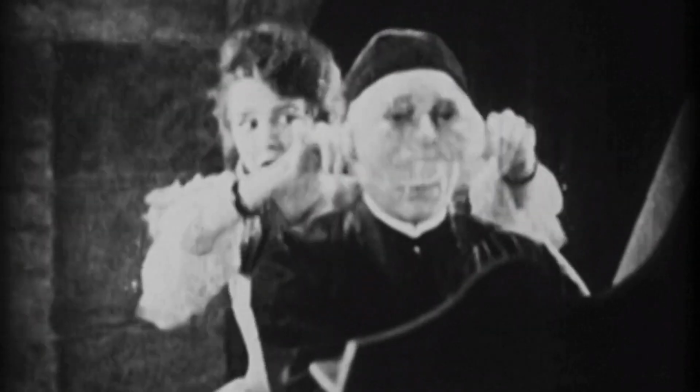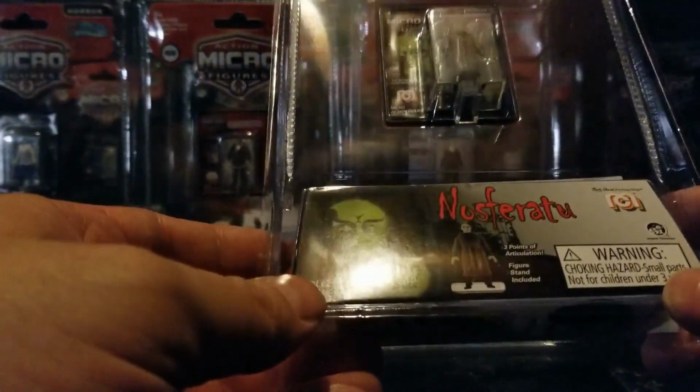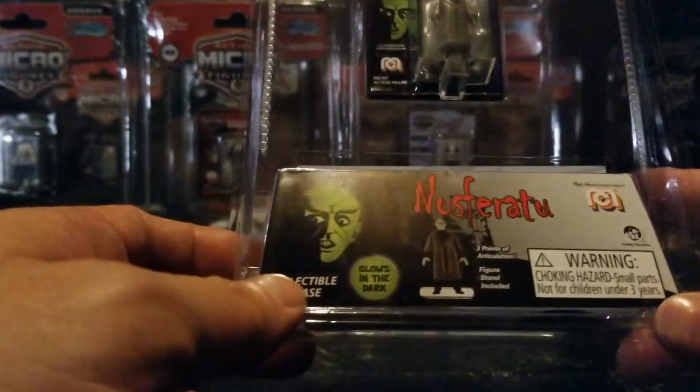Speaking of right notes, there's also no Phantom of the Opera. And we have one of my personal favorites, card back with the classic shadow of Nosferatu going up the stairs. Very cool. I am digging that a lot. This one, like I said, also glows in the dark, supposedly. I might have to test and see how well that works.